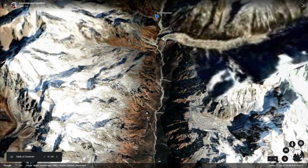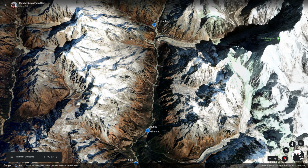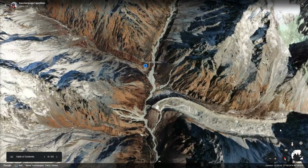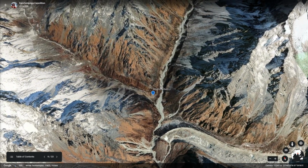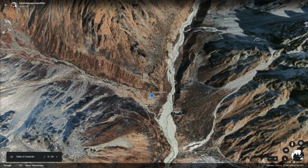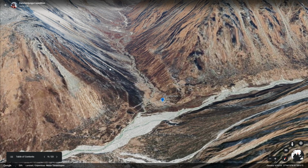We then hike up further to Kambachan up here, and you can see now we're really in the bigger mountains. We have glaciers on all sides, and some pretty big glaciers flowing down here. This is now the Kanchenjunga River that we're hiking along. And Kambachan is a seasonal village that's only really open in the spring and fall through the trekking season.